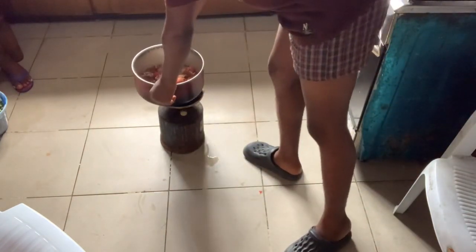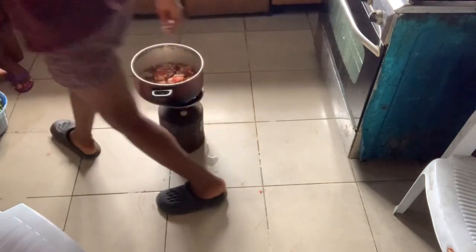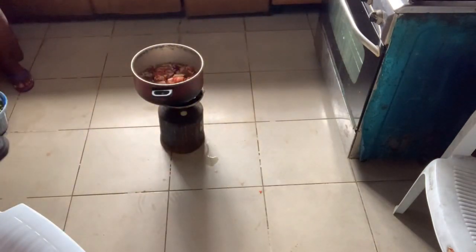So when you put it on the fire now, you cover it for like 5 minutes. It's going to bring out its own water before you add water to the meat. That way it's going to give you more flavor and make it taste even better.